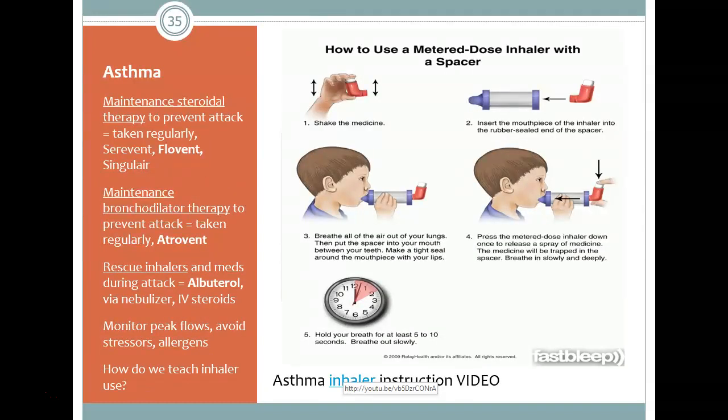And then looking at how to use a metered dose inhaler with the spacer, again, we shake the medication. On the end of the spacer will be a solid lip that you push your inhaler through. So you're going to insert that mouthpiece of the inhaler into the rubber seal end of the spacer, and it will literally seal around it.